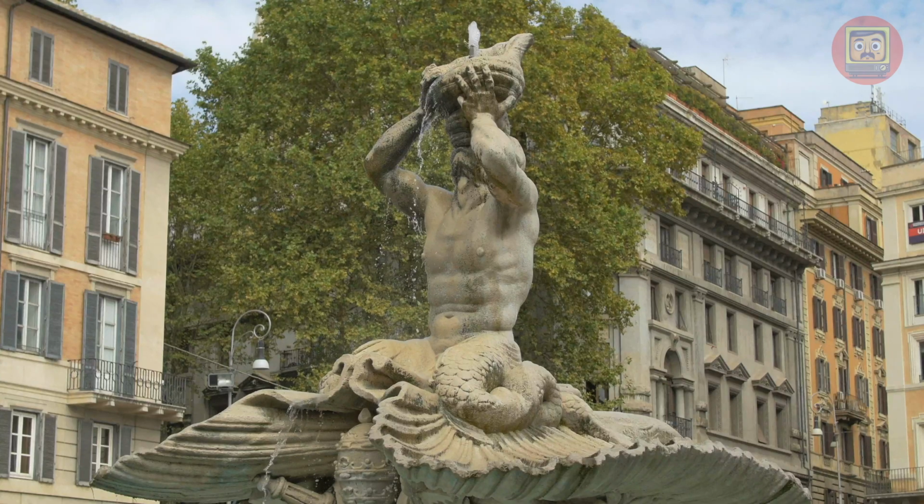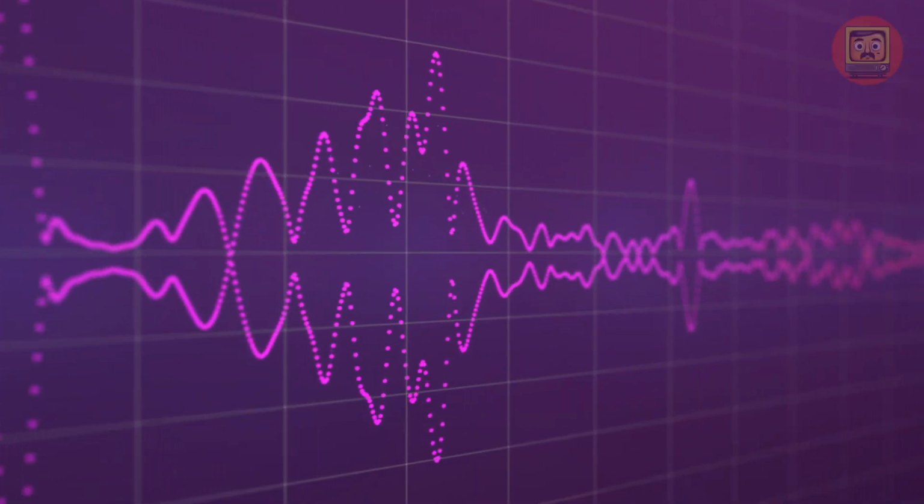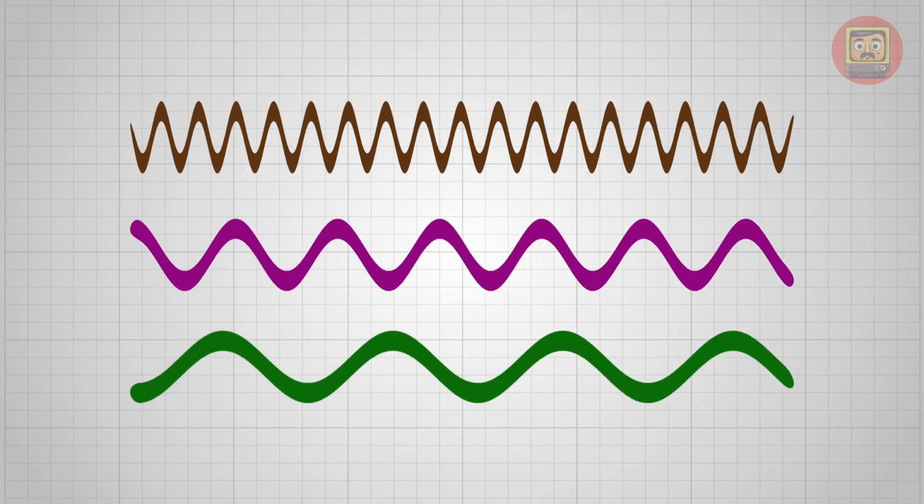Well, this sonic illusion is called the tritone paradox, and the trick here is that from a mathematical point of view, the tone neither goes up nor down, but remains the same. What a twist! The explanation is quite interesting.